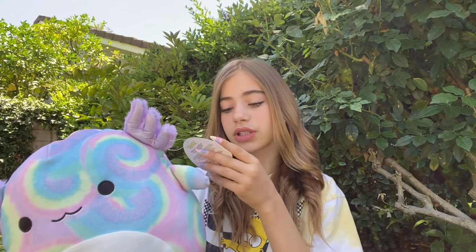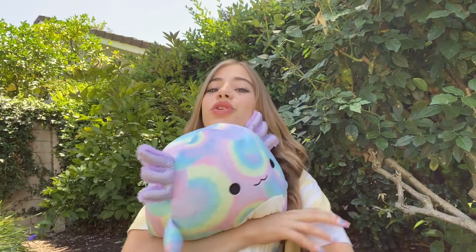They had a lot of good ones today. It was a ton of 12-inches, and I think that we got pretty lucky. So let me show you the first one that we got. This is an adorable axolotl named, what's her name? Vivi. She's really cute. I love her.